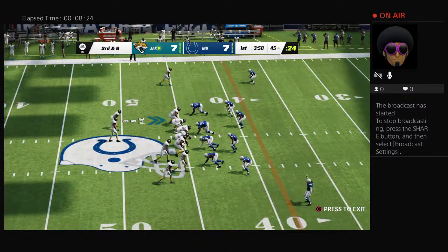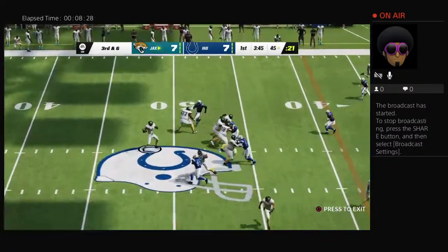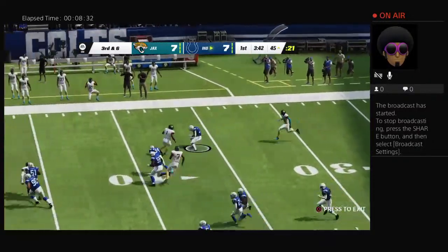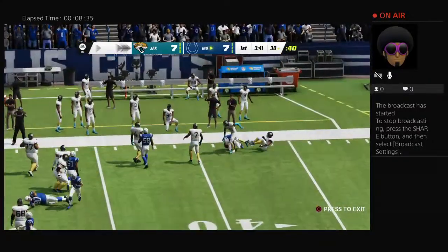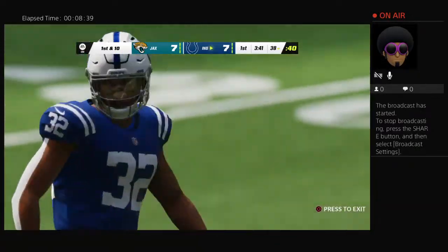This is 3rd down. Out of the gun, they'll look to throw. Into heavy traffic, and it's intercepted. Picked off by Julian Blackmon. And the Colts are going to get the football here as he gets this up to the 38-yard line.